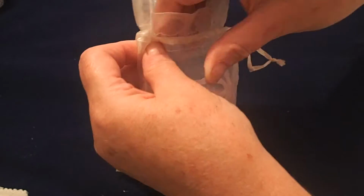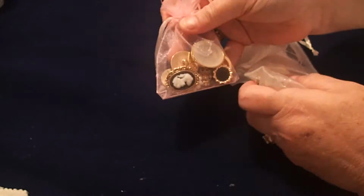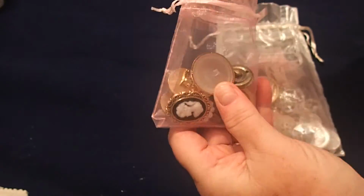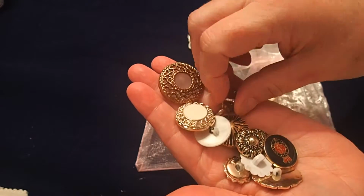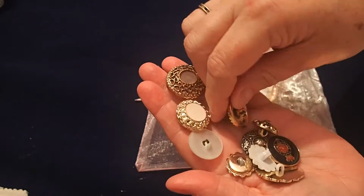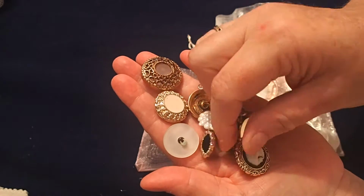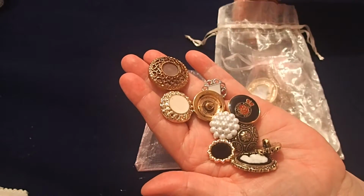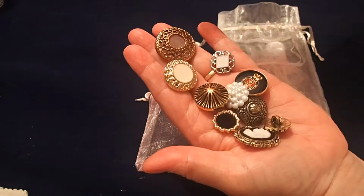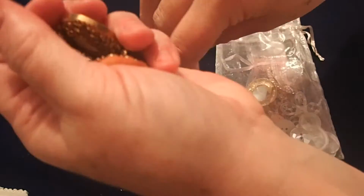This is a pretty organza bag, and what I've done is put a couple separate bags in here. This one has some of those gold buttony sorts of things in it. There's some white ones too, so you can kind of see that. There's some cameo, one cameo. Oops, that's a button, doesn't belong in there. Okay, so there's some of that, and those will be in their own little bag.